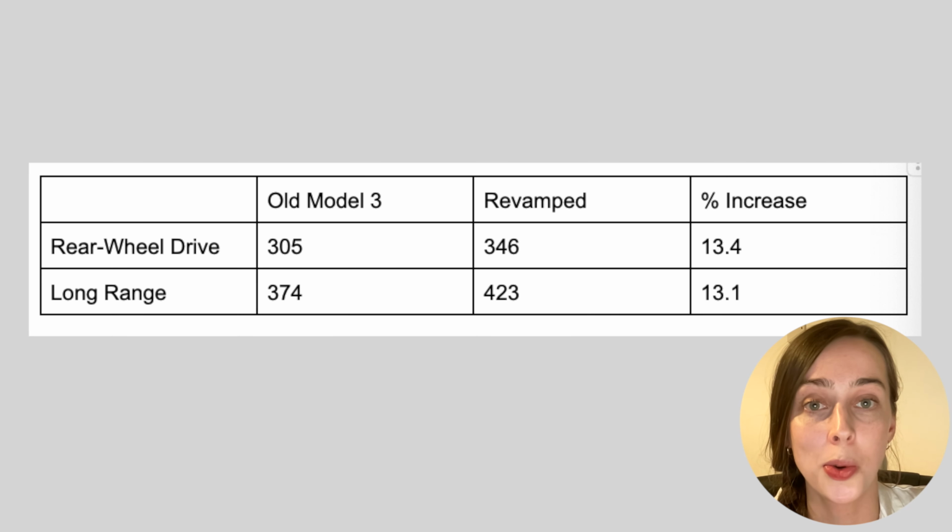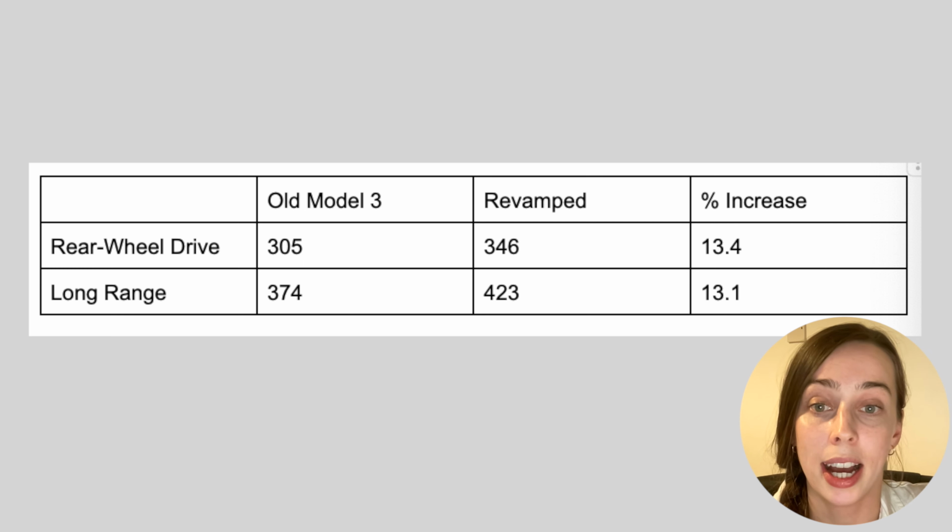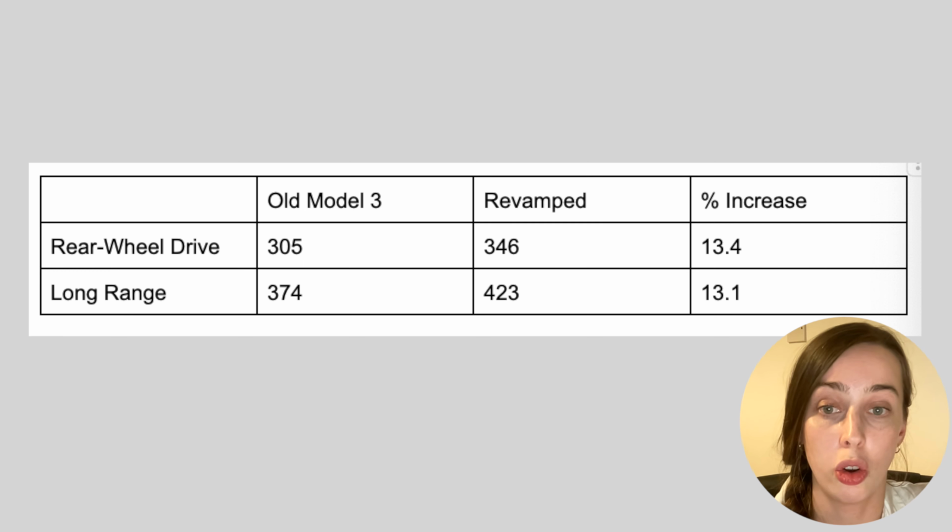So just to compare this new revamped vehicle's range to the previous model, I made a little table. I'm going to throw it up on the screen now. I've converted this all to miles just in case it's easier for you to work in. You can see that this table only has the rear wheel drive and the long range. There's no performance range here because that is not going to be available as of yet in the new revamped vehicle. But you can see that the percentage increase in both of these is over 13%. So that's pretty impressive.